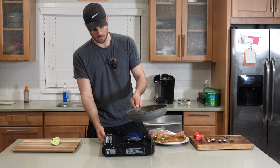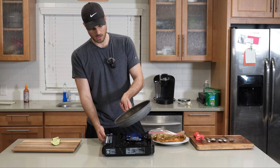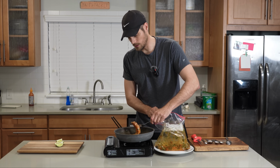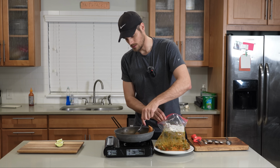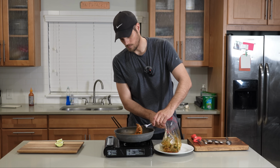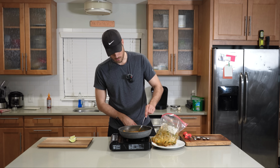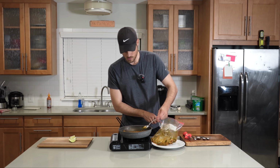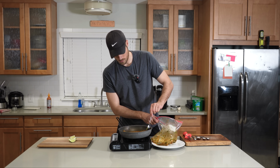It's time to get the fish on the stove, fellas. Going in with a medium high. And our fish is going straight on. Those beautiful redfish fillets, they're going on, man. And they're already sizzling. Look at that, isn't that beautiful? Put a little bit extra, just a tiny bit extra of that marinade on top, just to make sure everything is seasoned well.